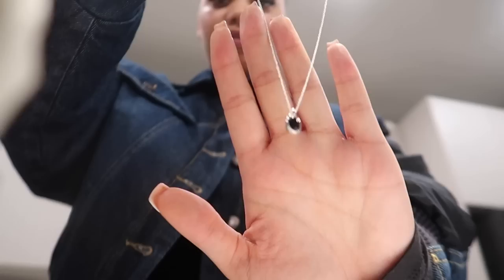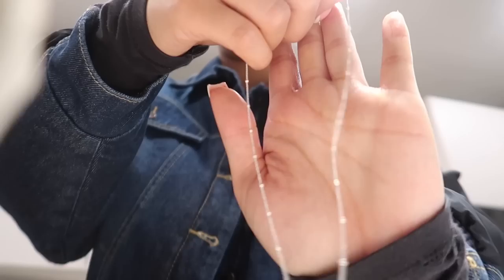Since I've been trying to get more into silver jewelry, I picked up some more necklaces and stuff that I could wear. The first one, a little black stone, I thought was super cute. And it kind of goes with some of the aesthetics of my outfits that I've been wearing recently, so I felt that would be good. And then the next one is just another layering necklace that I could wear with that one. So it's very simple. It just looks like this. Very simple, very dainty, but still kind of standout-ish.